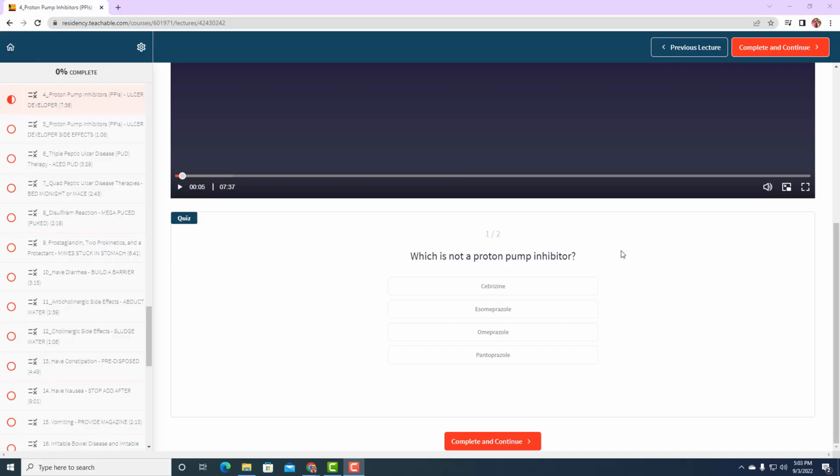So as always, we're going to go into our quiz, and what we recognize is now we've seen esomeprazole, omeprazole, pantoprazole. We see that these all have the same prazole endings, and cetirizine does not. So cetirizine is an antihistamine, thus this would not be a proton pump inhibitor. Okay. We go to the next one.